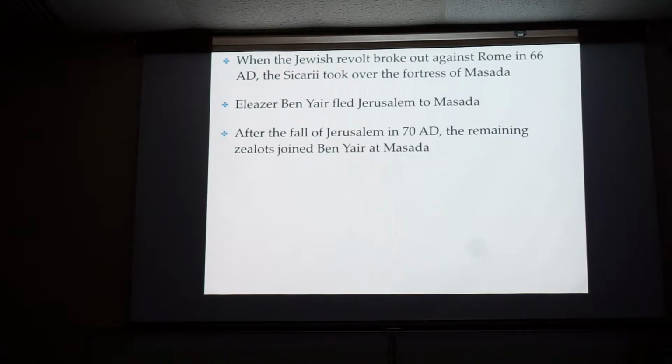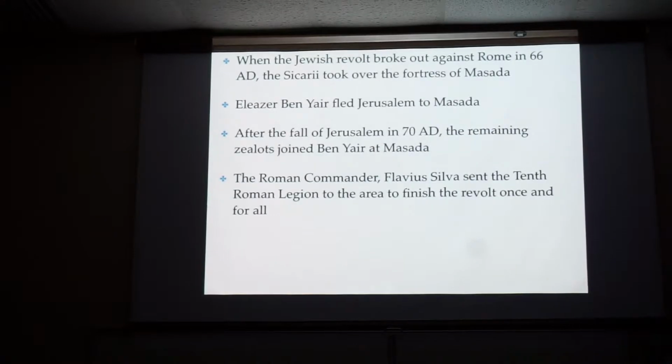He underestimated their resolve. After the fall of Jerusalem in 70 AD, all of the zealots remaining in Jerusalem who were able to get out know that Eleazar ben Yair is in Masada, so they go running down there, they join him at Masada, and they think that they're going to live there happily ever after. The problem is that Titus, the emperor, has gone back to Rome to get the acclaim and the achievement of tackling Jerusalem and overthrowing it and starting to bring peace back to the region. So he leaves everything to the governor of that area, Flavius Silva, who as the Roman commander sends the 10th Roman Legion to the area, and they're going to finish that revolt once and for all. And they're not leaving until all of the zealots have been removed from the face of the earth.